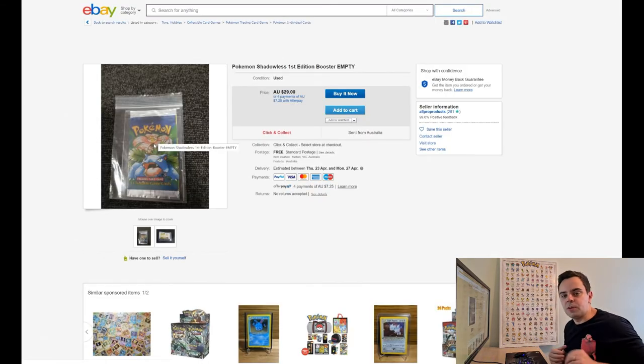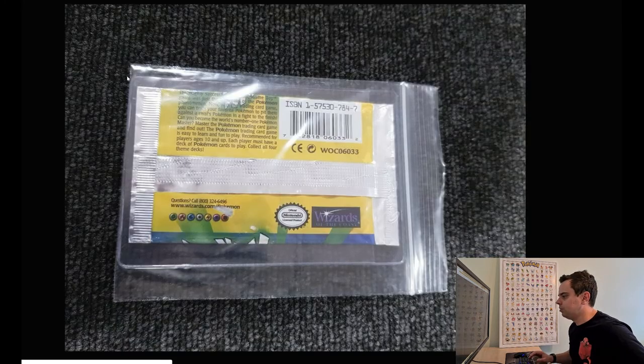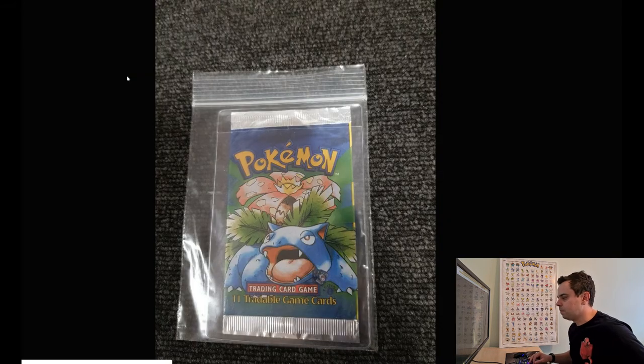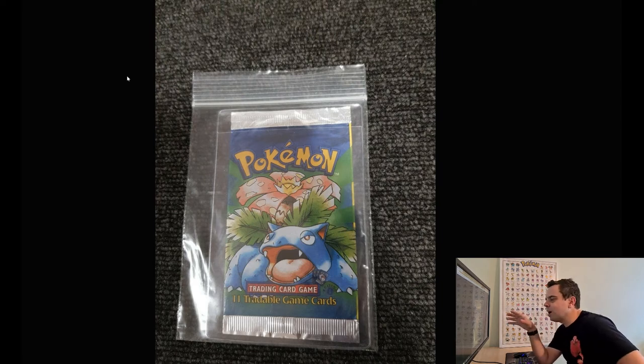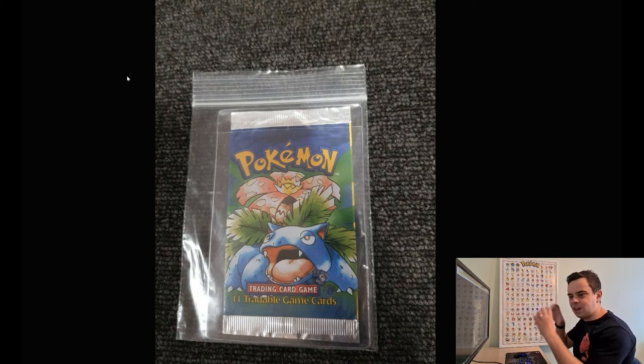Let me know in the comments below what you guys think of this, or have you done it yourself. It's not much, like $29. Basically, it's hardly anything. It's just a first edition Chalice pack that's empty, in reasonably good condition on the front. I was thinking maybe buying a small frame and putting the Venusaur, Blastoise, and Charizard first edition packs in, carefully so they line up perfectly, and putting it on the wall.